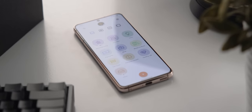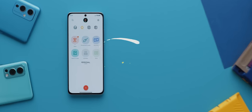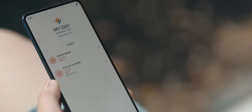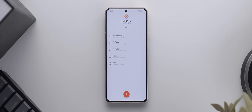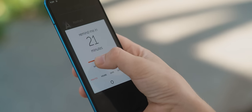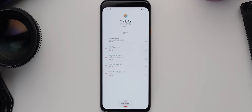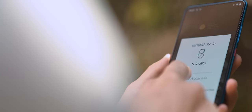And so finally, the absolute number one app I must have installed on any Android phone I use is Memoregi. And if you haven't heard of it, this is a reminder and to-do list application with an incredible design, but even better functionality. The key feature that has kept me using this app for so long is that you can set custom snooze durations for your reminders directly from a notification. Other reminder apps might have preset snooze durations, and some don't even allow you to snooze from the notification at all, but not a single one that I've found lets you set custom snooze durations from the notification itself, like Memoregi does.